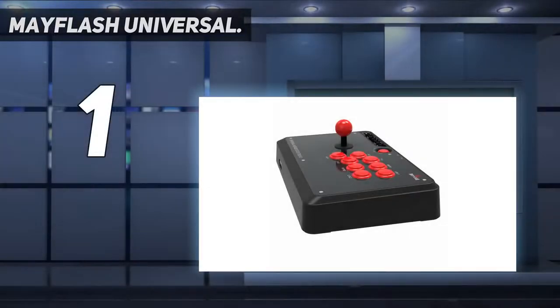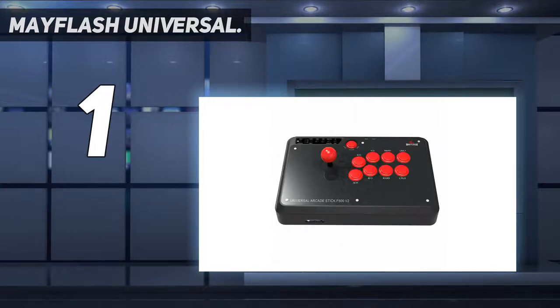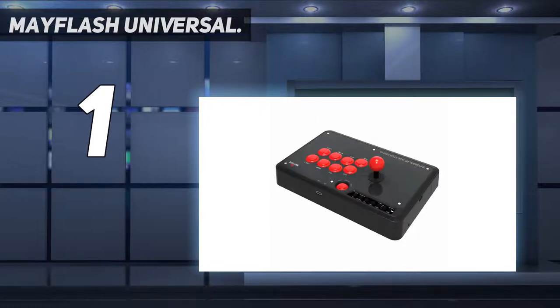And number 1. MAYFLASH Universal. MAYFLASH Company focuses directly on R&D for the development of all the video game accessories they make. Fight sticks are also in that list. They are believed to provide high customer satisfaction with their quality gaming tools. Talking exclusively about their F500 model.